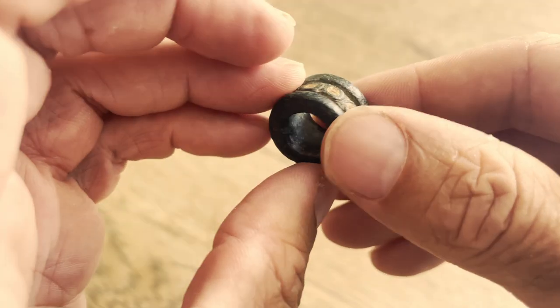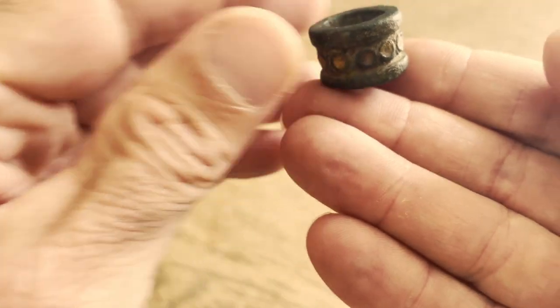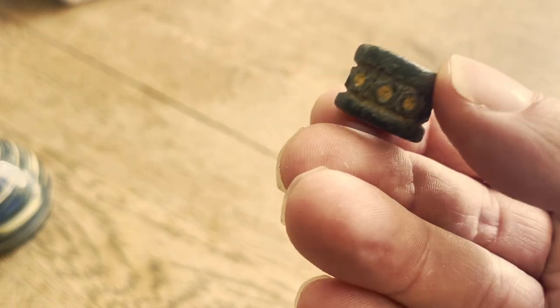I love it. It's just a really, really special thing. It's obviously very, very old. It's very tactile. I love holding it. I don't know what it is, but it's the sort of thing that I do this hobby for, finding things like that really special. And number one.